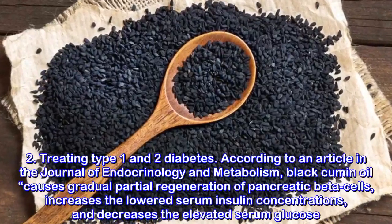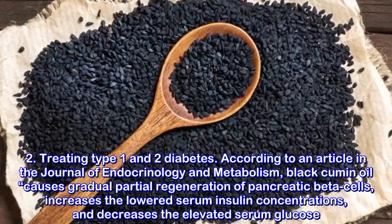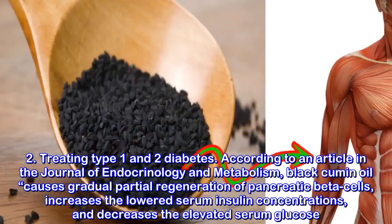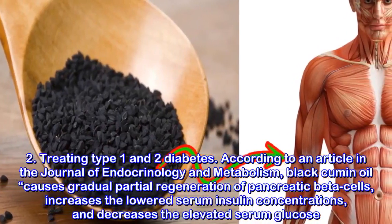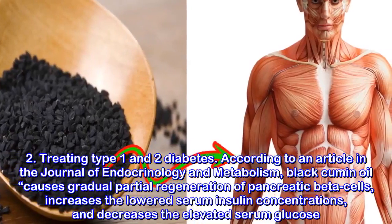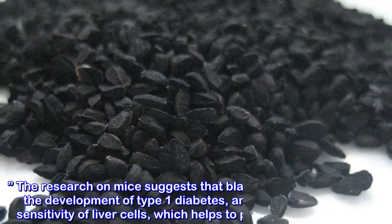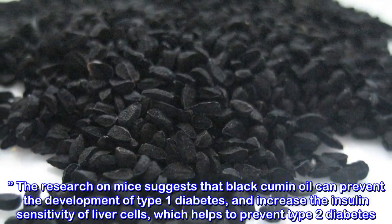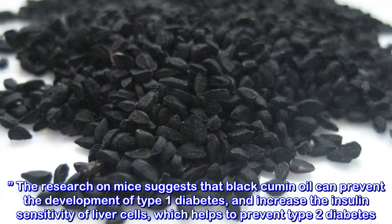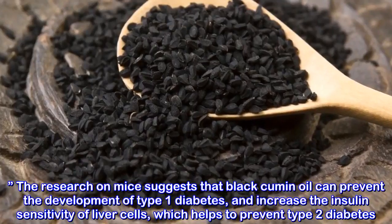2. Treating type 1 and 2 diabetes. According to an article in the Journal of Endocrinology and Metabolism, black cumin oil causes gradual partial regeneration of pancreatic beta cells, increases the lowered serum insulin concentrations, and decreases the elevated serum glucose. The research on mice suggests that black cumin oil can prevent the development of type 1 diabetes and increase the insulin sensitivity of liver cells, which helps to prevent type 2 diabetes.